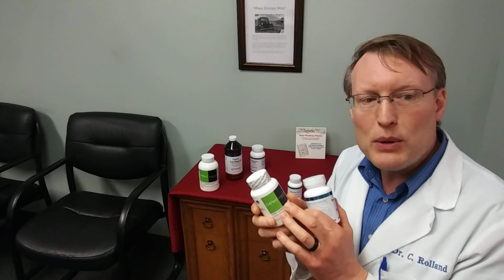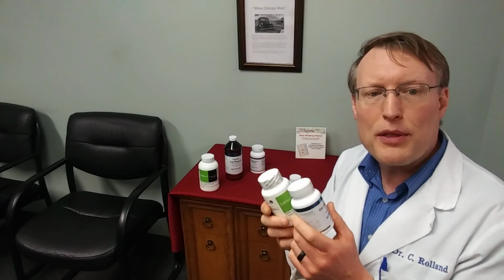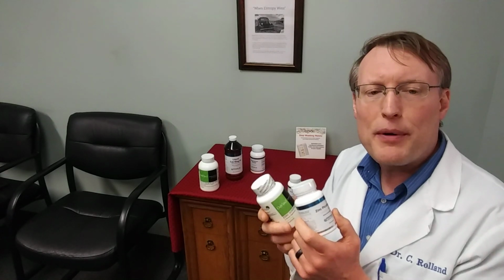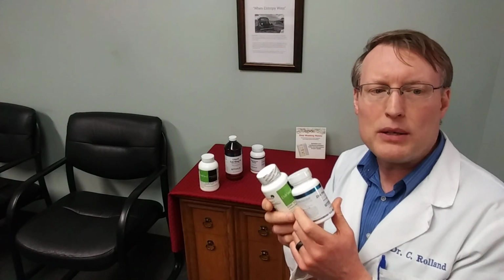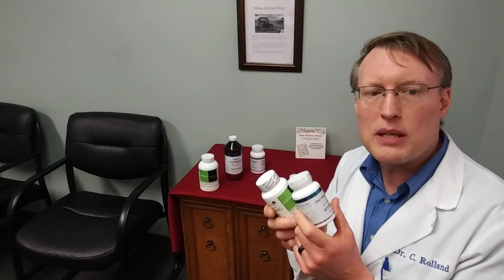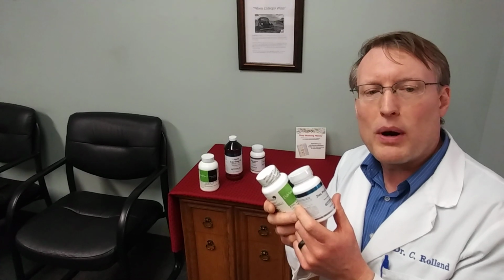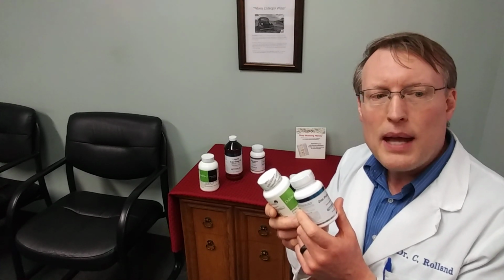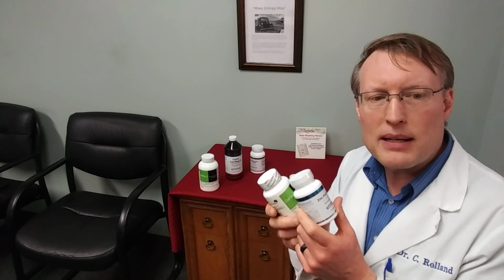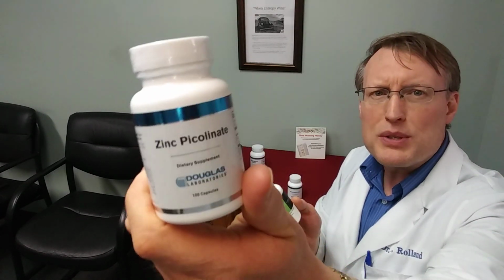Zinc is found in the mucous membranes of the throat and lungs. It does help with normal cell division. It provides benefits for brain development, nervous function. It helps with heavy metal detoxification. It's important for joint and skin growth and support. It's important for wound healing. It's important for fertility and pregnancy. Zinc is found in every cell in the body. I'm going to hold up here some zinc options.